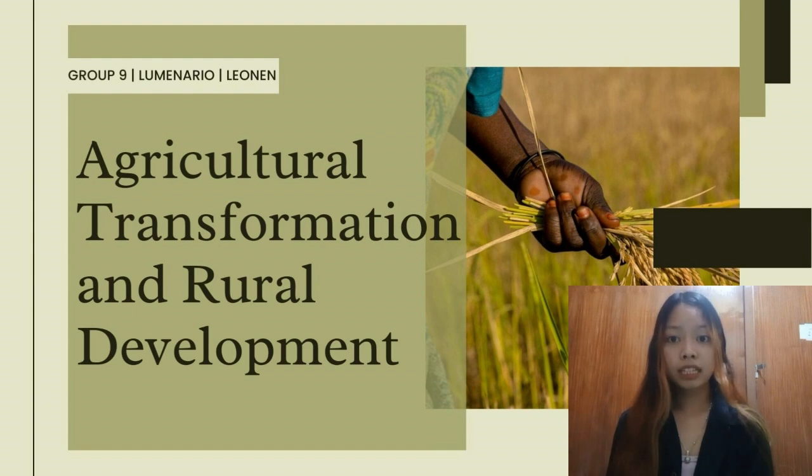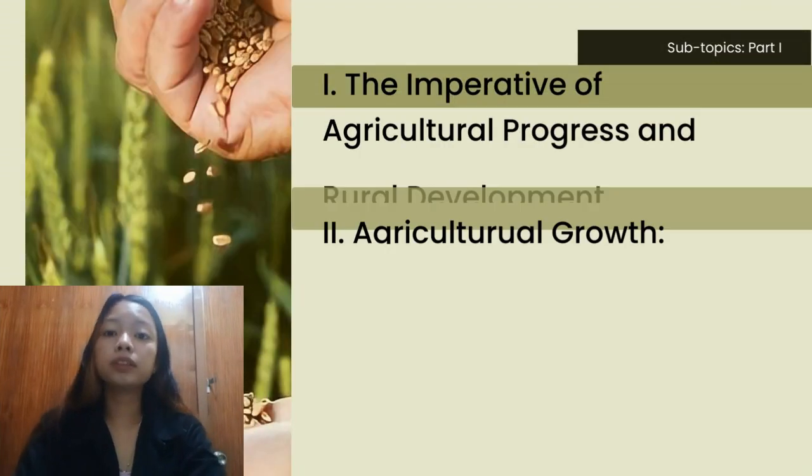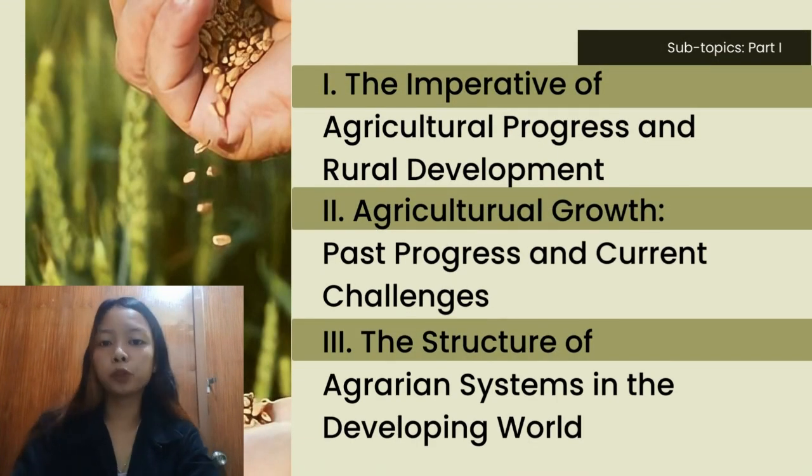These rural areas may be isolated and sparsely populated, but in most cases, they offer a picturesque natural setting and a rich culture. Under this topic, we will discuss the imperative of agricultural progress and rural development, agricultural growth, past progress and current challenges, and the structure of agrarian systems in the developing world. These are the subtopics of part 1.